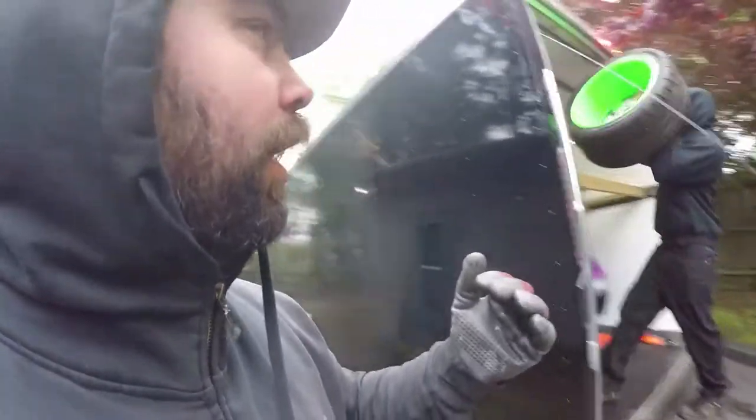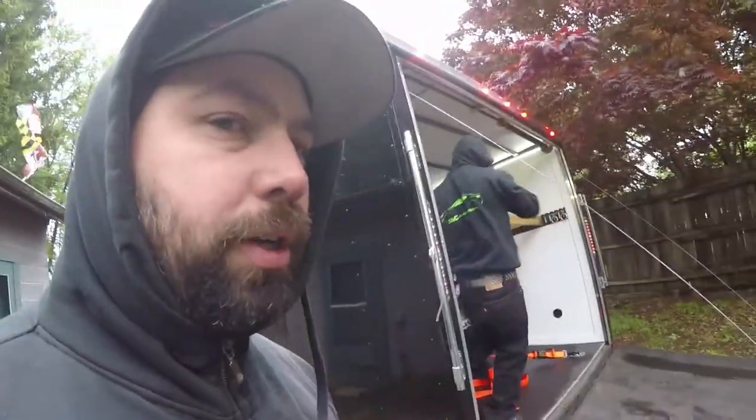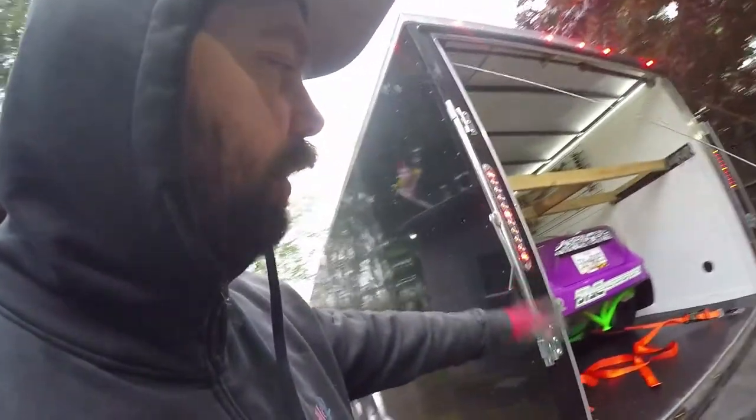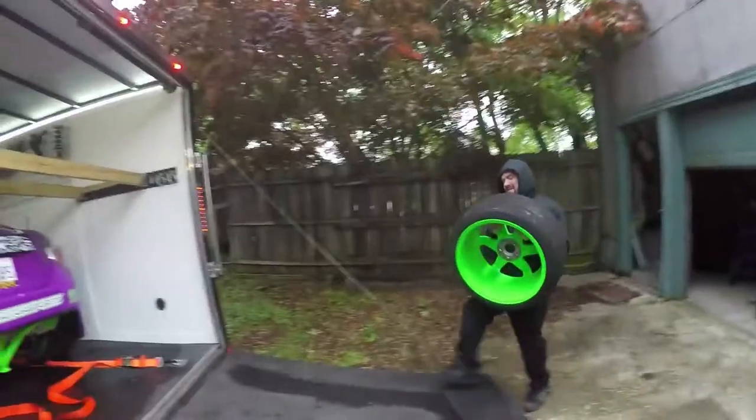A million changes have happened. It's got a front sway bar. It's got different shocks in there. It's got a rear sway bar setup. It's got all new bushings and a bunch of stuff in the motor and everything. It's got all new rear geometry. Everything's changed. And so we're gonna go find that out today.